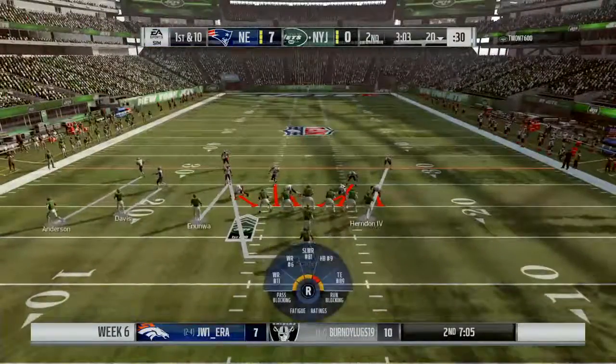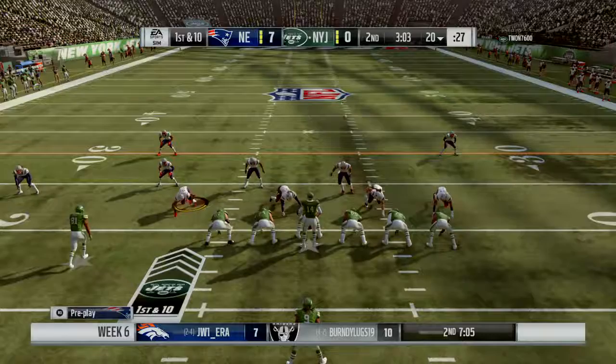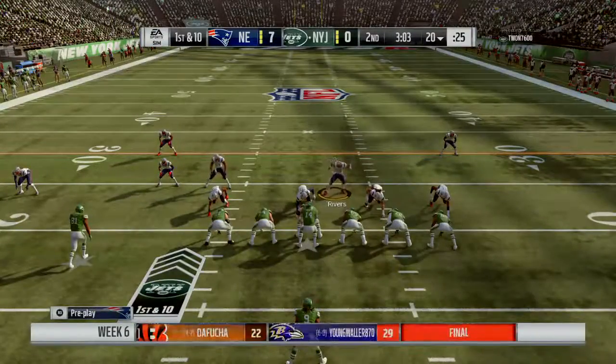2 drives, 2 turnovers to this point. You're exactly right, Doctor. Hippocratic oath. First, do no harm. And right now, they're harming themselves on offense.